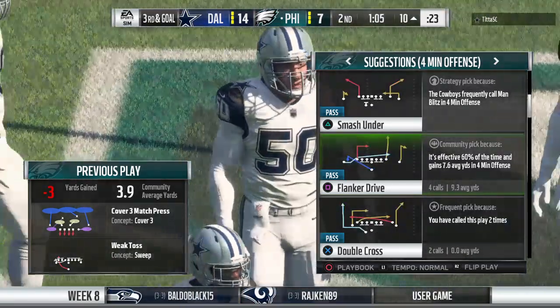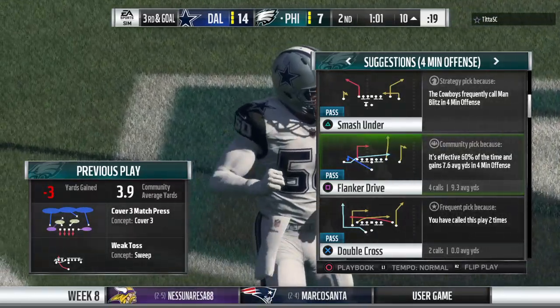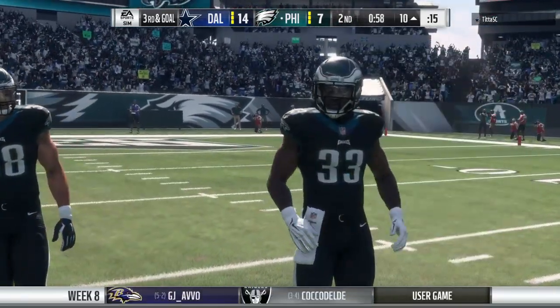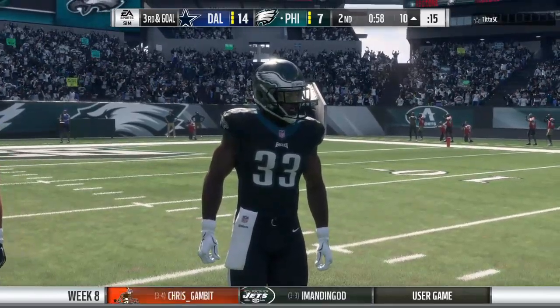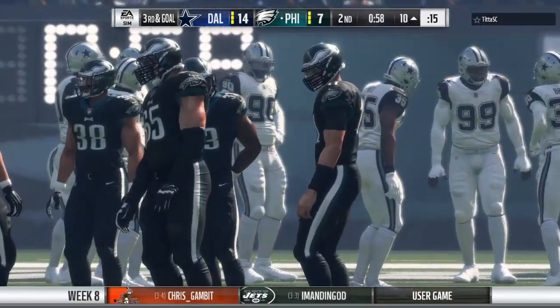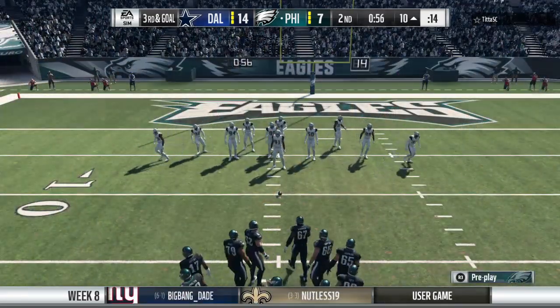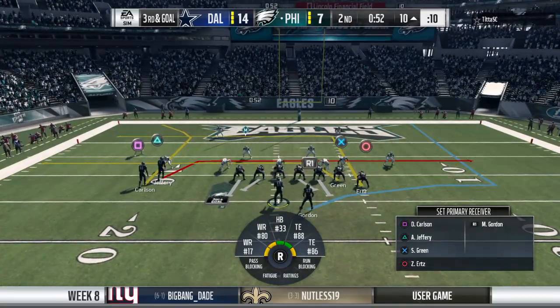Defensively, they're in a prime spot. And I think the defensive guys are probably expressing themselves to them as well. I wouldn't run it here, guys. You might want to try throwing it. And this offense on third down today, they've been okay. 2 for 3 thus far. They're looking at a 3rd and goal here.